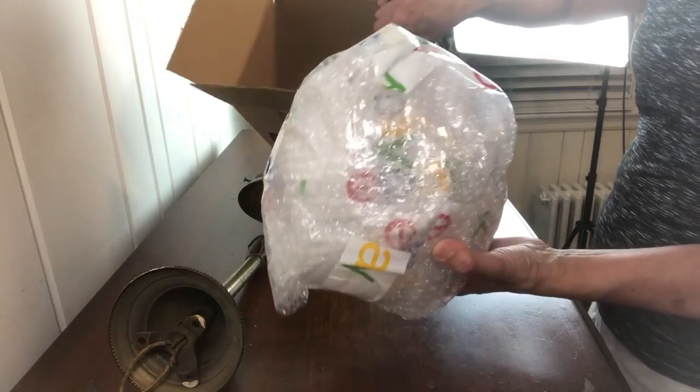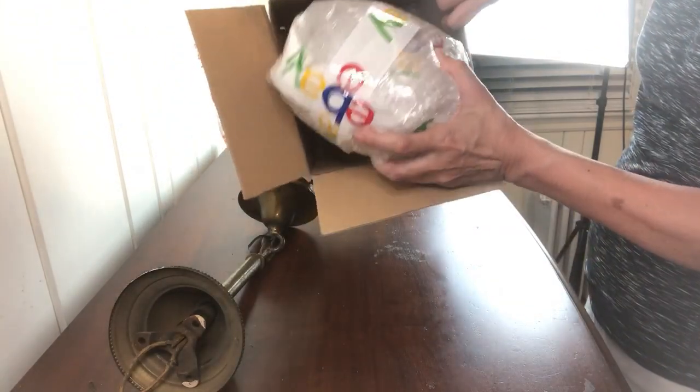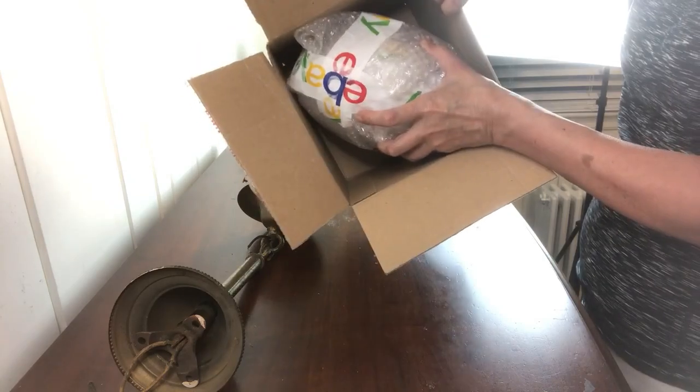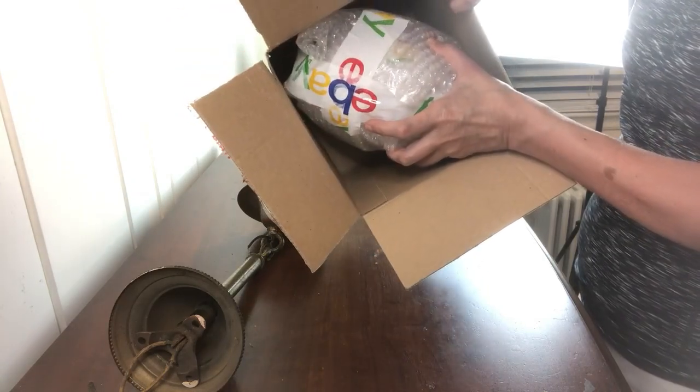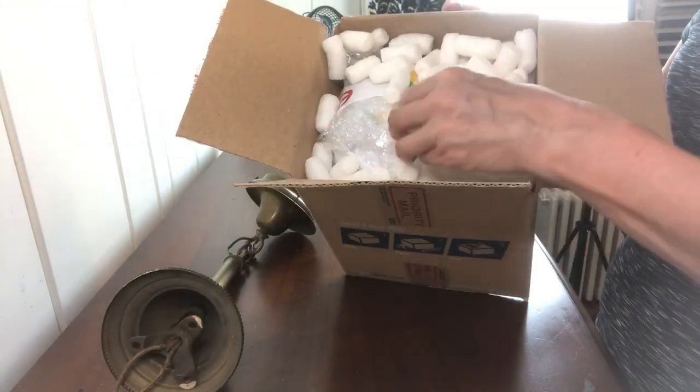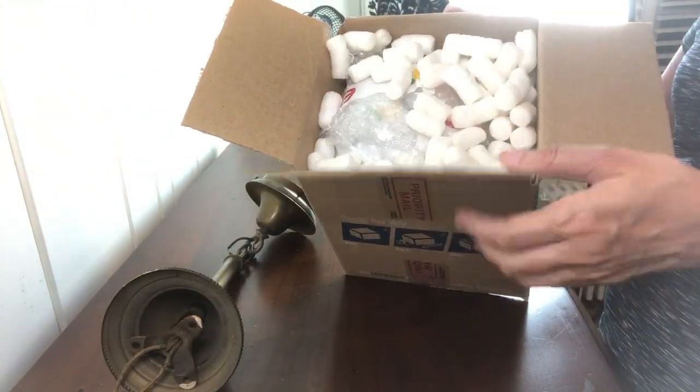And now I will put the glass shade into this box surrounded by packing peanuts. And then this box will go inside the bigger box. So let me go ahead and fill this box and I'll show you what that looks like. So here's the small box with some packing peanuts just surrounding the bubble wrapped shade.